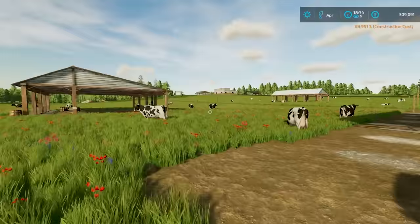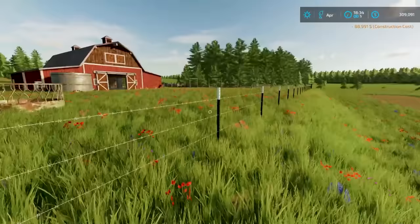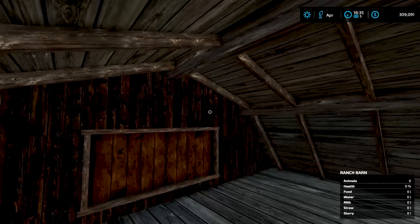And let's hop out and see how that looks. Yeah, raised it pretty good over here, which isn't bad actually. So another mod I haven't used. Oh, yes, we can go in here. Can we come up here too? That's kind of cool.